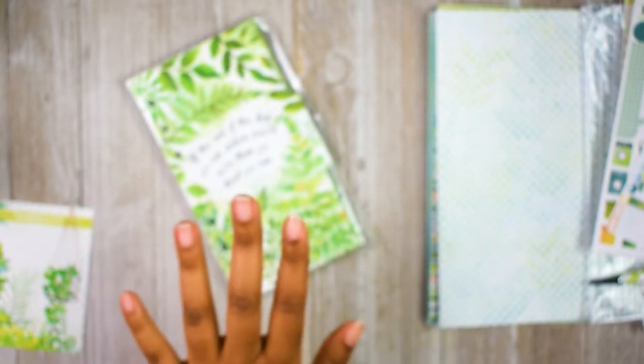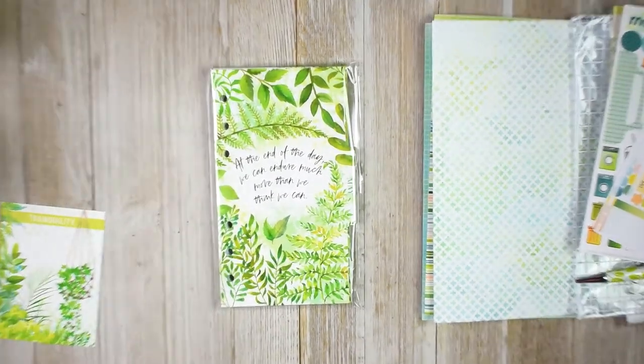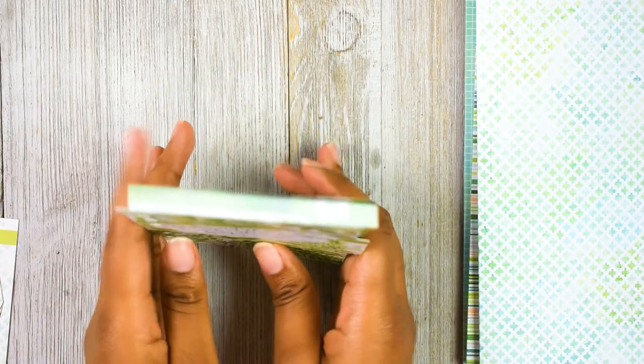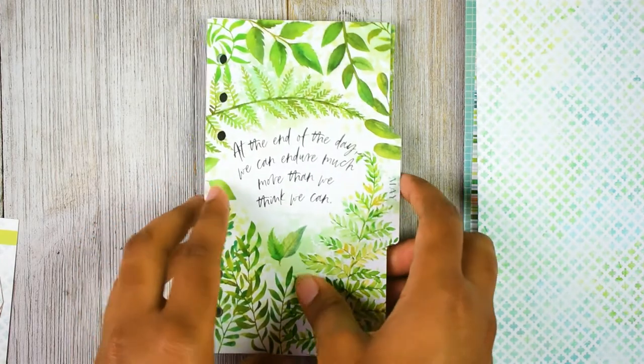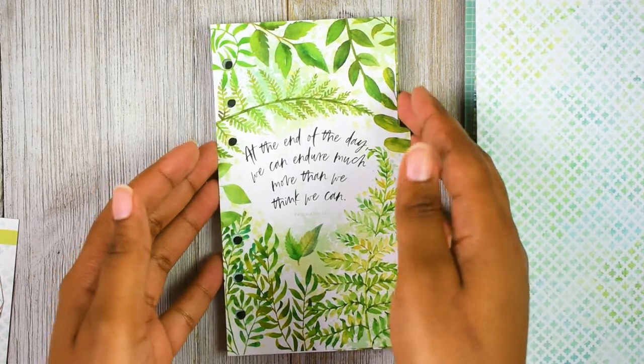And to wrap this up, I just have the inserts. Maybe I'll zoom in. Okay. So now we have our Coco Daisy personal sized inserts. I got them with the hole punch. I just assumed that maybe it would fit into my Kate Spade planner. I'm not sure. But I don't have a ring binder punch, so I was just like, I'll take a chance.